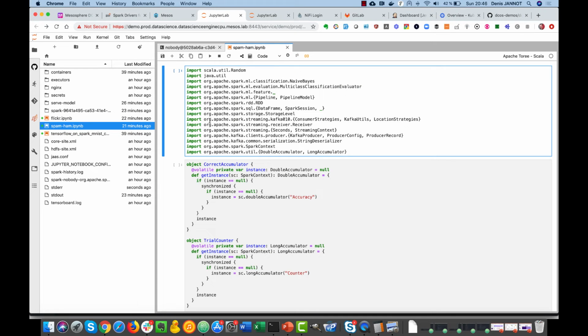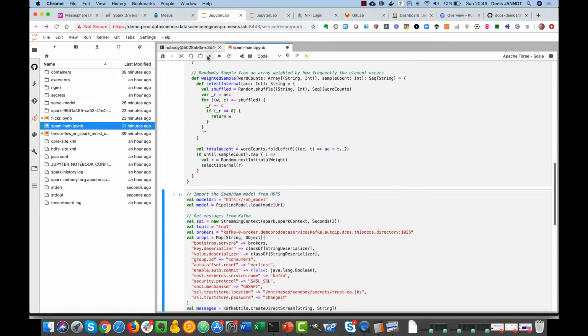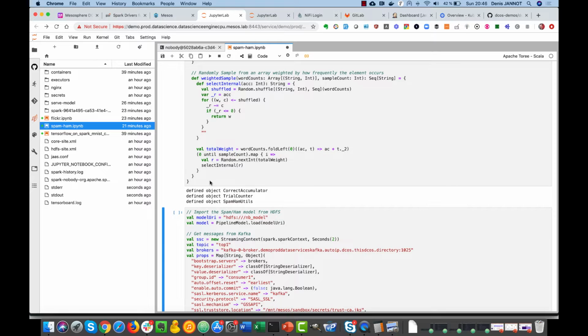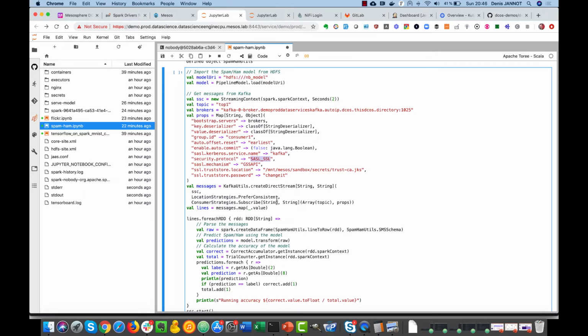We will have a few things to run before, just to define some functions and to import some libraries. And after that, we'll be able to go through this code that will connect to the Kafka topic. Like you see, this is the highest level of security, SASL, SSL, and we'll go through this topic, get messages, and try to evaluate the accuracy of the model when it classifies these messages from Kafka.